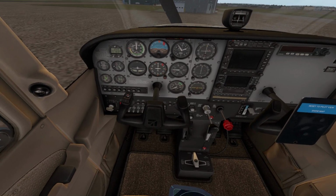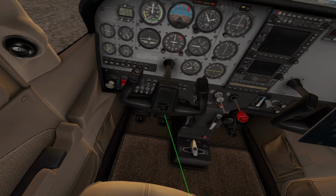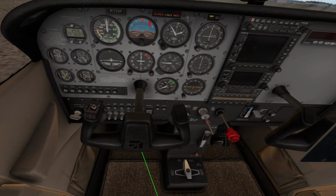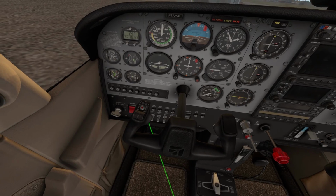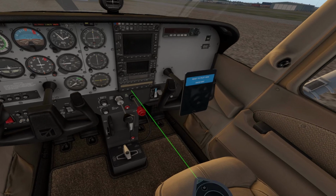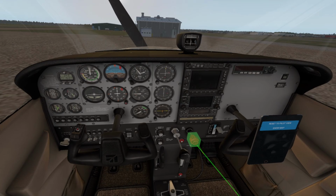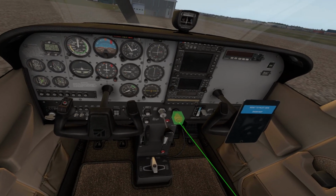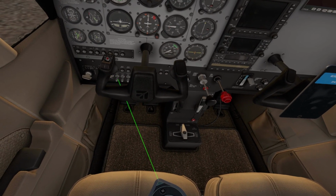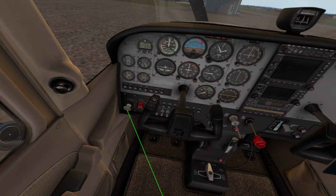So I am using a combination. Where's the bacon? Hero, strobe, nav, taxi, land, fuel pump, and some fuel flow for 10 seconds. Enough. Don't want to flood the whole thing.